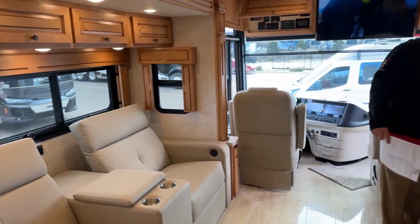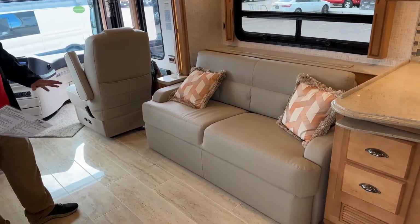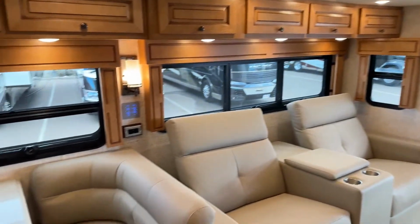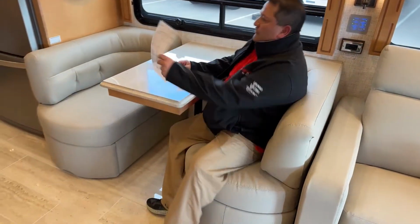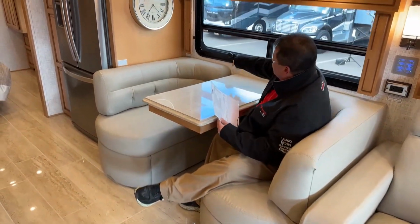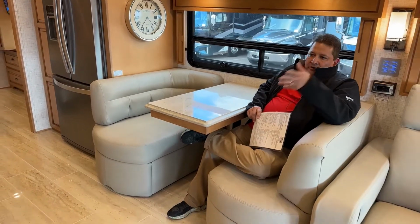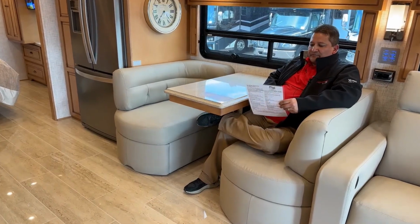This too here is an option. This is the trifold sofa. This will turn into a bed, real comfortable bed. That too is an option. As we walk around the coach, this right here is the Euro dinette. This too is an option. You do have two additional folding chairs underneath the bed here. The way they do this is make it like a little L shape, so you can sit sideways, be comfortable, so you can watch the TV here or there, or keep an eye on anything that's cooking. So that too is an option.